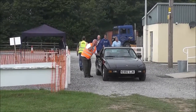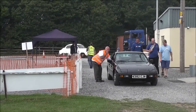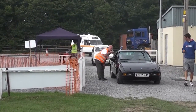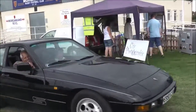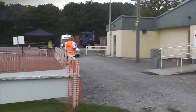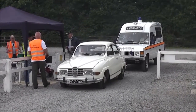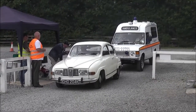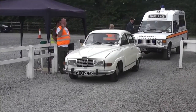Oh, I can see a two-stroke Saab coming up in the distance, that's interesting. Can't see many of them still on the road. They stopped the two-stroke engine after a certain date and it's kind of a four-stroke engine in it, looking at the front styling. Still an unusual car, though.